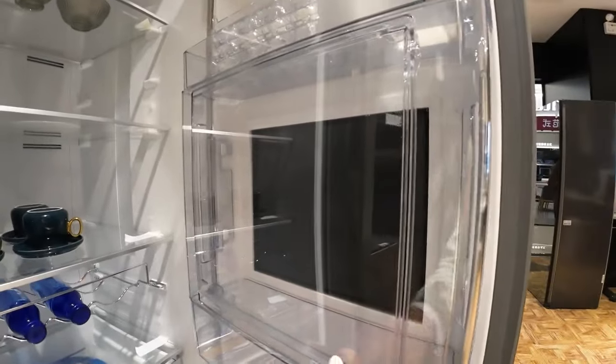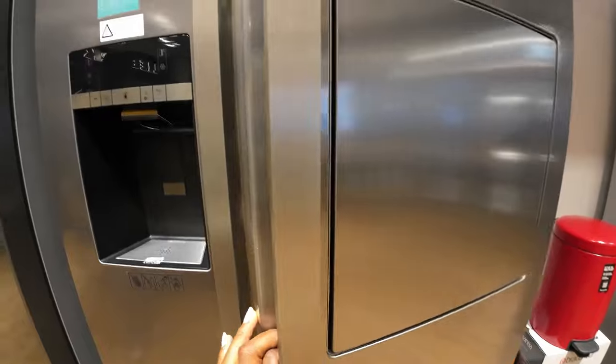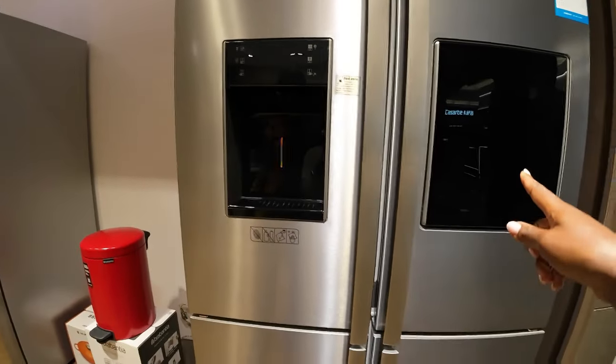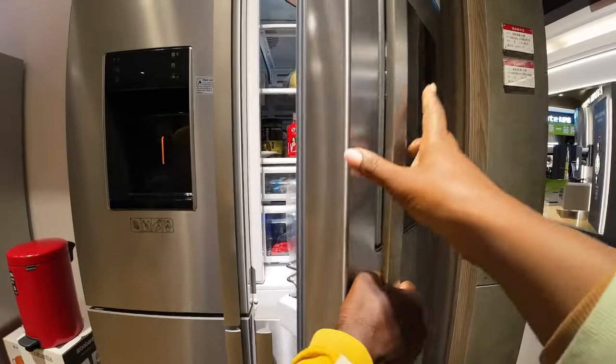Look, guys, you can keep your water in here. And this is your water dispenser, guys. These fridges are the best. And this one, isn't it the one where you can see what's inside? Right? Look at this one. It looks like you can actually see what's inside the fridge.